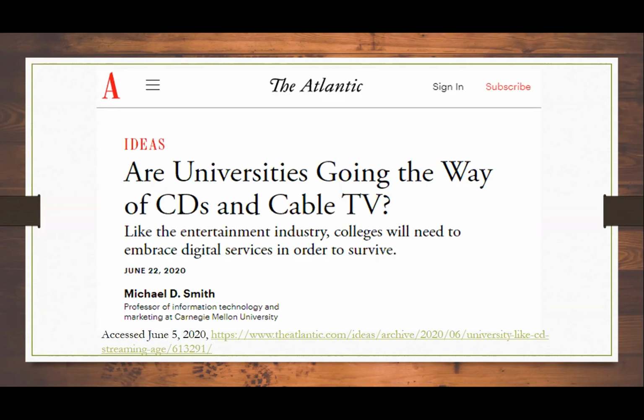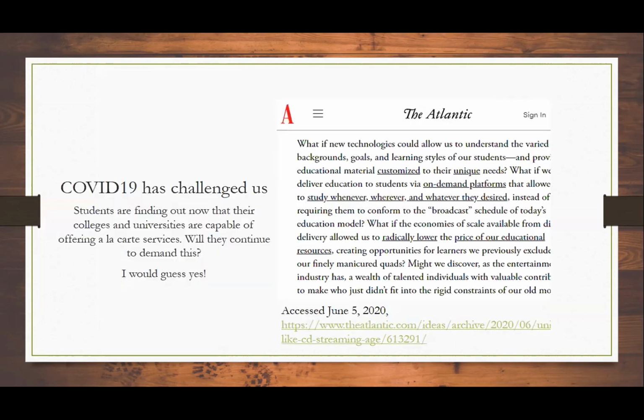In a lot of ways, COVID-19 has really challenged us and possibly sped up a process that was already underway of our students demanding more a la carte services, more digital services, and being able to be a lot more flexible with their education. And that's no different for libraries and higher education. With COVID-19, students are now finding out that their colleges and universities are capable of offering a la carte services. A lot of us in the spring attempted to hurry up and do everything online at a moment's notice when we all got surprised with COVID-19.